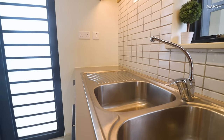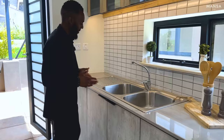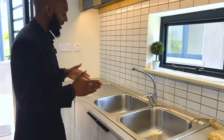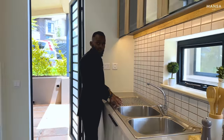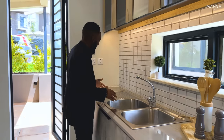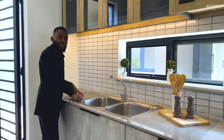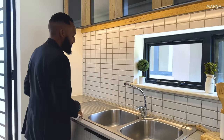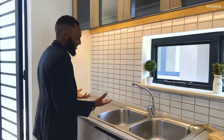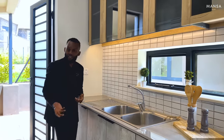Double sink here, and this is a proper double sink. And I know people are wondering what I mean by a proper double sink. In some spaces you have seen a double sink that ends here, doesn't come with this space where you can place stuff. But for me, a proper double sink means you have this space where if I'm cleaning some things, I can place them here so that they dry off and the water can flow back to the sink. So developers, again, that's a very important segment, and I love that Tilisi Views here went all out.